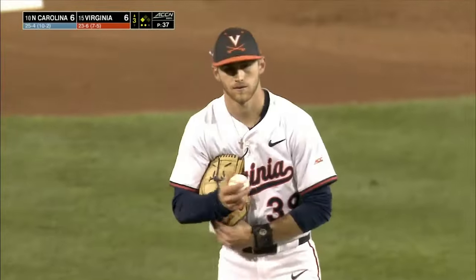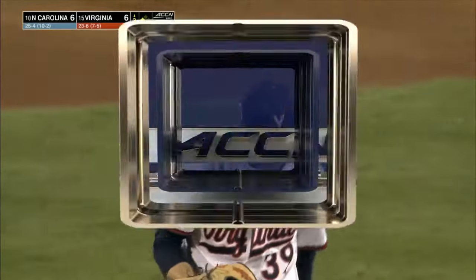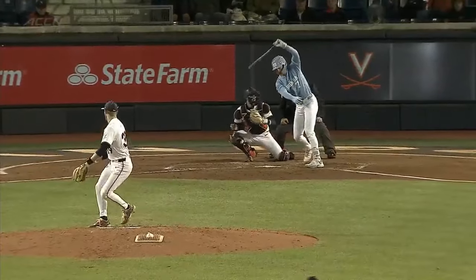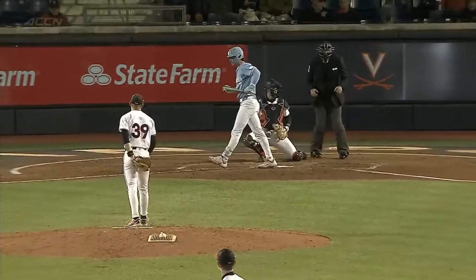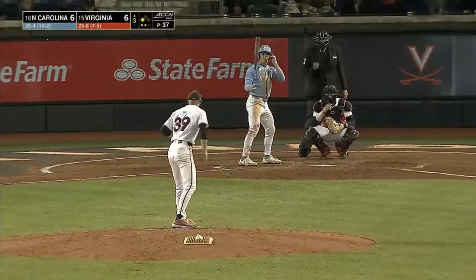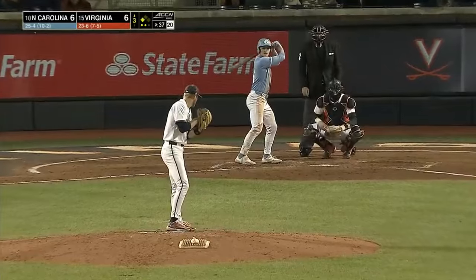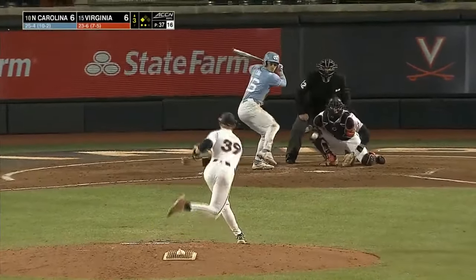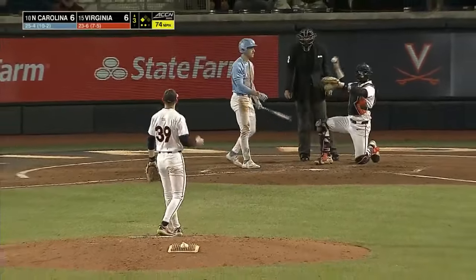Two outs, a big second out. That's a big-time pitch right there by Hungate. Teased him on the outer edge, perfectly located pitch. And you know, right on right, that's a tough pitch to get to. Casey Cook has been on base twice. In fact, Honeycutt is the only batter in the North Carolina lineup who has not reached safely today.